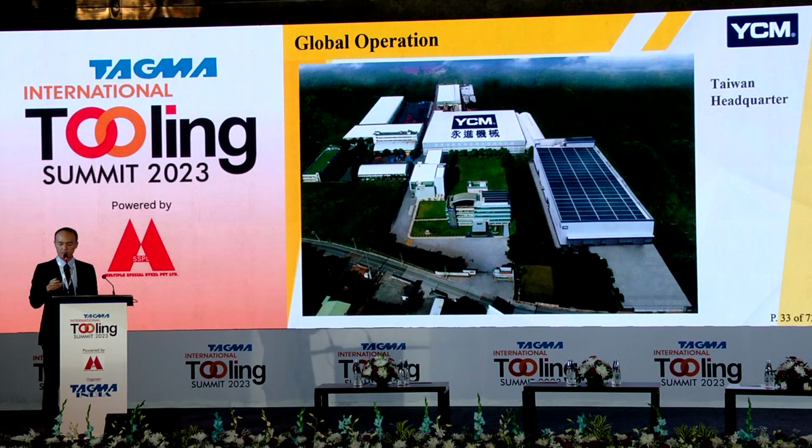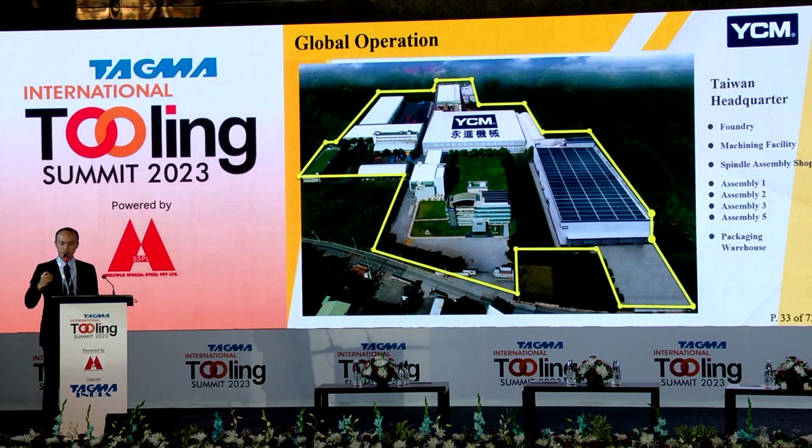This is the headquarters. Most of the product we deliver internationally is all from here. Inside there are the factories, including the foundry, machining facility, and the spindle assembly, all in the same location. The most important thing I have to emphasize is the foundry. It's our fundamental. We are using special materials like molybdenum, nickel, chromium, copper, this kind of material to enhance the casting rigidity of the machine.